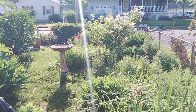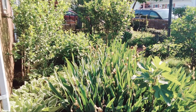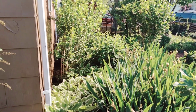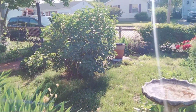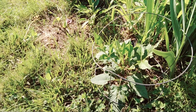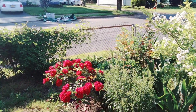Everything is really looking good this year. Apple tree straight ahead, fig tree, and all the perennials as normal. The irises, the phlox, the hostas, the rose of Sharon, the buddleia, the lilac. I actually survived a dahlia bulb over the winter. The roses are doing fabulous.